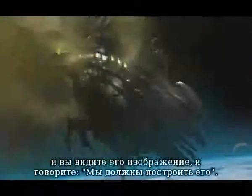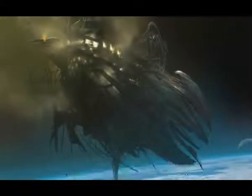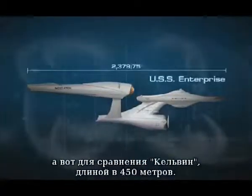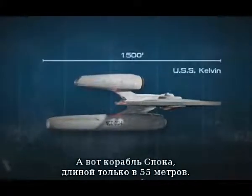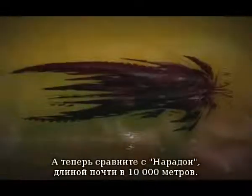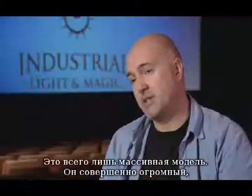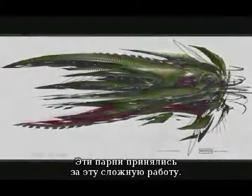A 7-mile-long ship, a massive ship, and you see the artwork and you say, okay, we have to build this. We've never built anything anywhere near that size. So here you can see the Enterprise, 2,500 feet long, and compared to the Kelvin, which is 1,500 feet long. And then even Spock's ship, which is only 178 feet. And then compared to the Narada, which is 30,737. It's just a massive model, absolutely huge, and we have the best model builders in the world. Those guys took on that challenge.